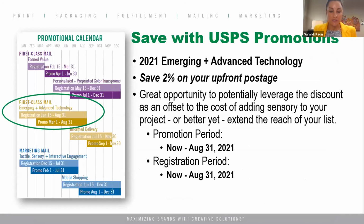So I'll touch on this. David sort of alluded to the fact that USPS has promotions throughout the year. They're making it really easy for you to save money. So again, with emerging and advanced technologies, there's a promotion period that really emphasized the things that we talked about today. David also talked about the mobile shopping and that capability. So just keep in mind that USPS has these promotions that save you 2% of your postage, which is a really great opportunity to leverage or offset the cost of what you're doing in your project, or better yet, extend the reach to the people that you have on your list. So again, just wanted to remind everyone that saving 2% on postage can be a huge cost savings.